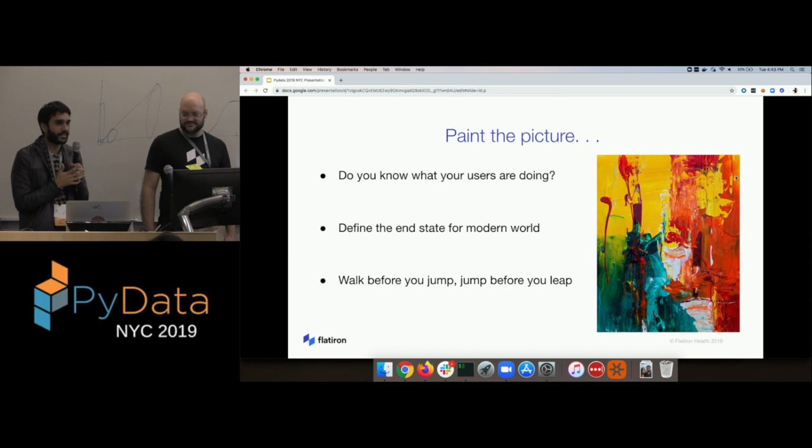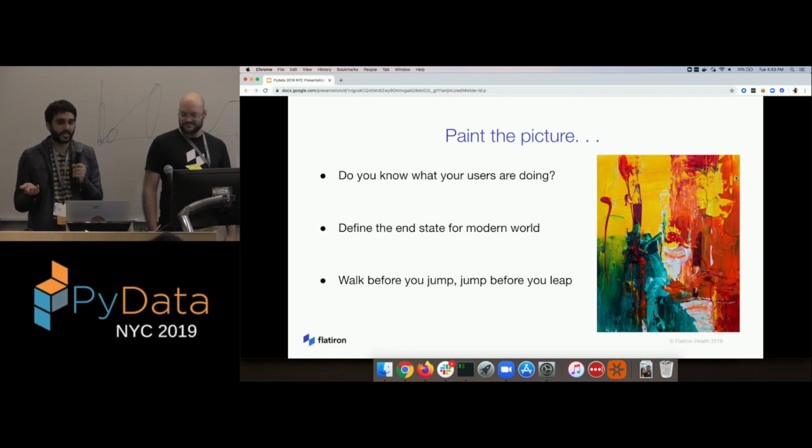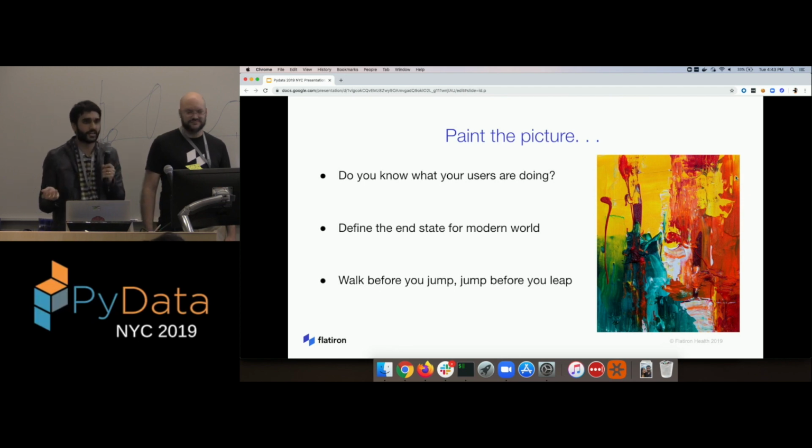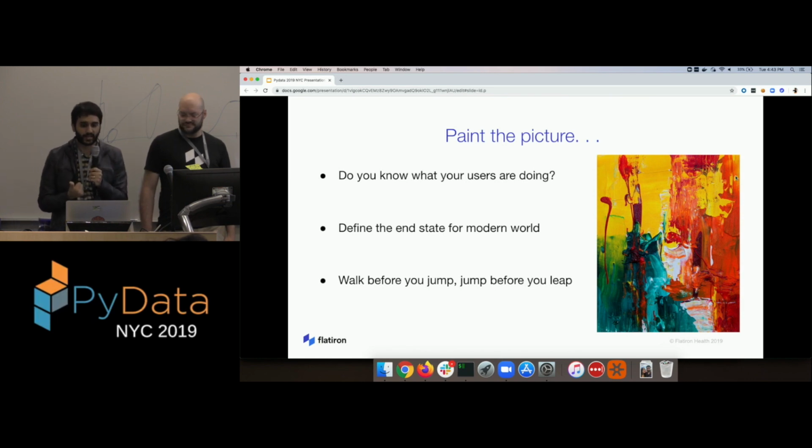You figure that out, great. Now figure out, what do you want the end state to look like? You modernize the system. At what point do you say, it's modern, it's done, this is what I think the system needs to be at for me to be happy owning it?